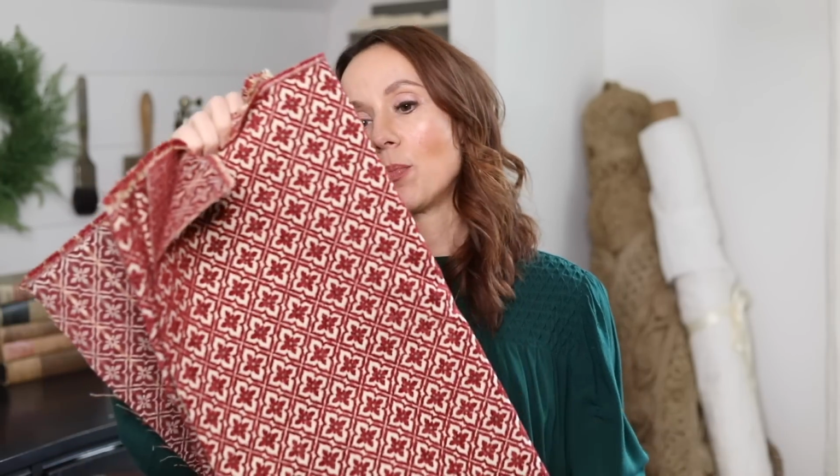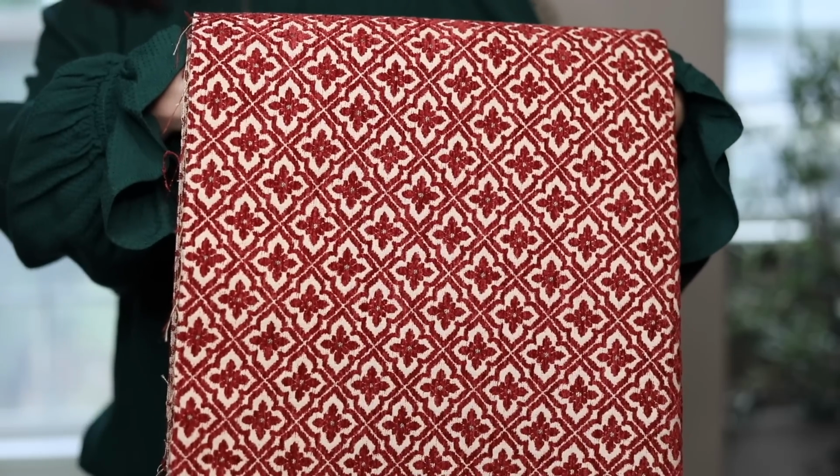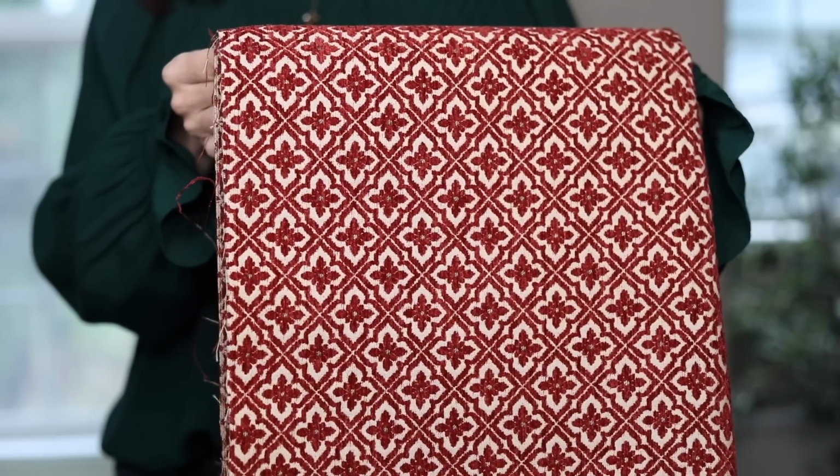Then I found some upholstery fabric along the lines of, you know, using some red. I really liked how kind of retro this looked, and it's heavy. I love the little pattern on that. It has a kind of a brocade feel to it. I think I'll make a couple pillows with this.